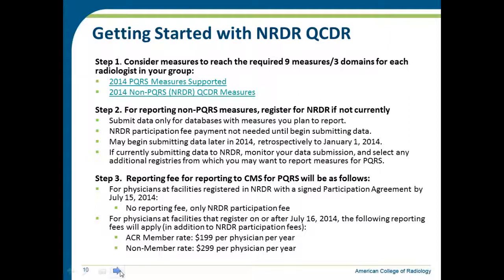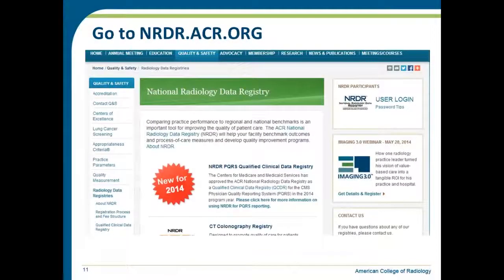There is a fee for participating in the registry, which you don't really need to pay us until you start submitting data. In addition, if you don't register for NRDR until after July 15th, so July 16th or later, there will be a PQRS participation fee for this year, which for ACR members will be $199 per physician per year, and for non-members it's $299 per physician per year. There will be reporting fees for everybody next year, but for 2014, if you're already in NRDR, there will be no reporting fee on top of the participation fee.